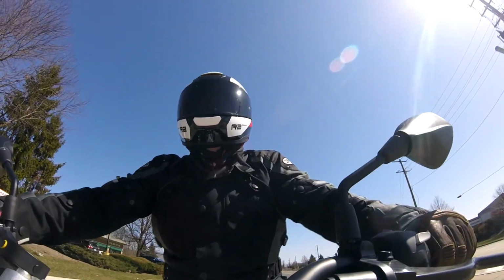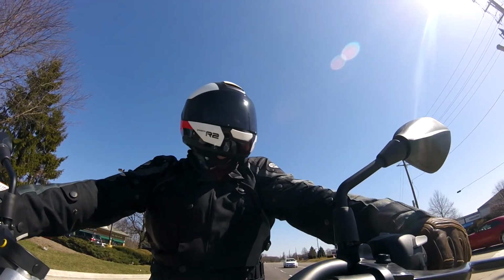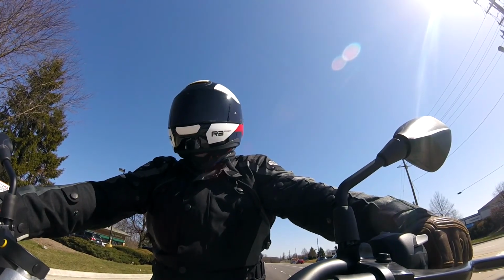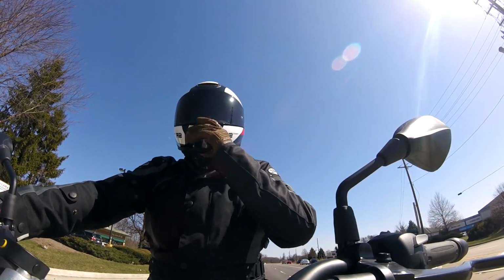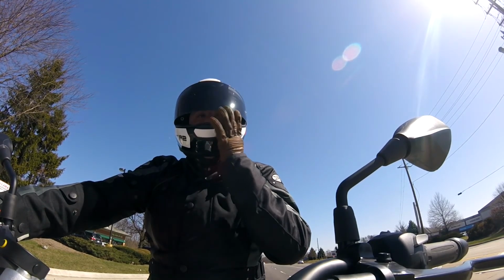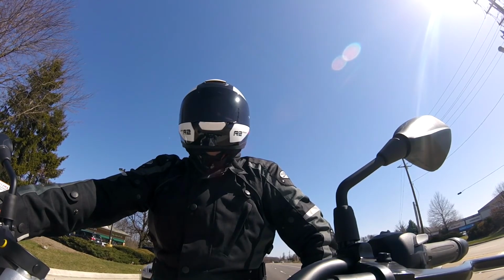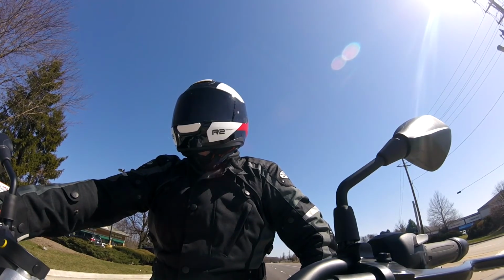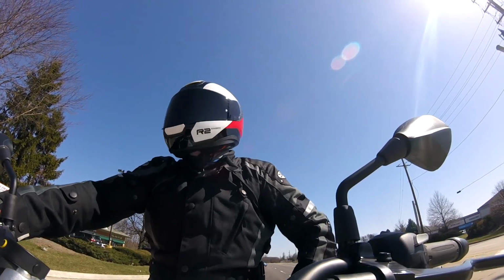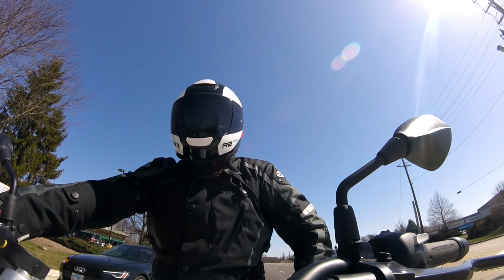I mean, there's plenty of reviews out there right now for this bike. It's pretty popular for BMW. It's very popular in Asia, very popular in India, Thailand. A lot of reviews coming from there. It's light. I just love it.